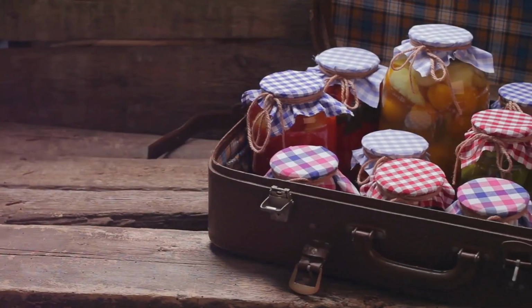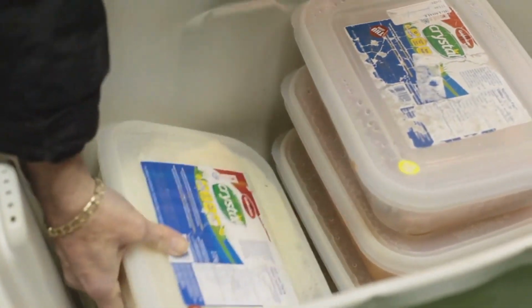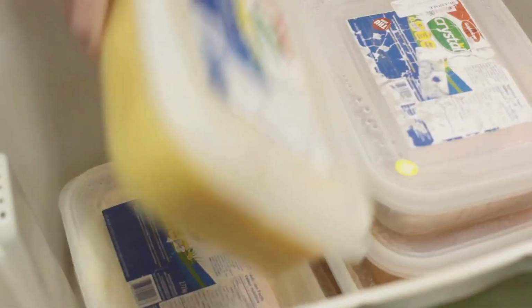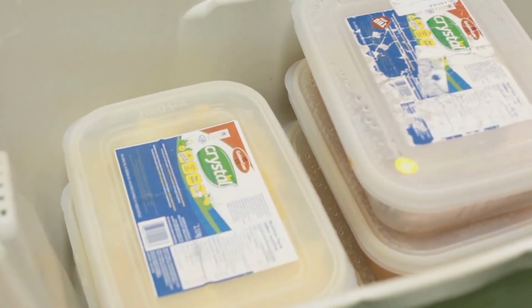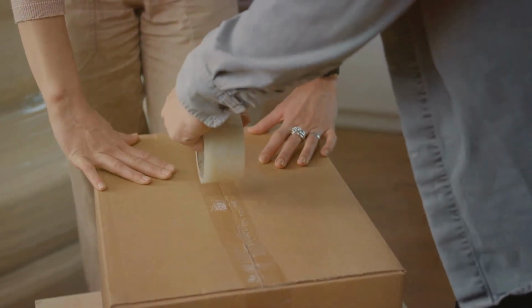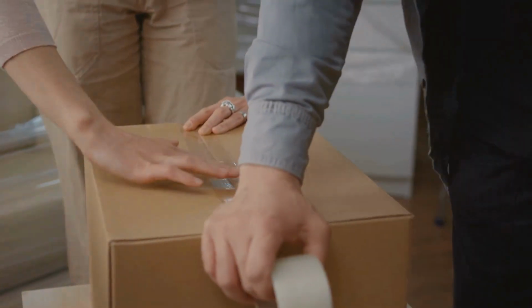Now, the key to efficient rotation is labeling. This might sound trivial, but trust me, it's anything but. Label each item with its expiration date. This way you can easily identify and consume items nearing their shelf life. Remember, investing in proper storage now saves you from future headaches. It's a small step, but one that can make a world of difference in your prepping journey.